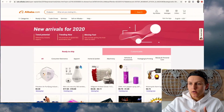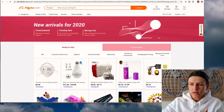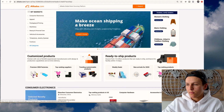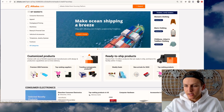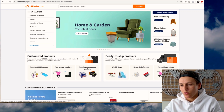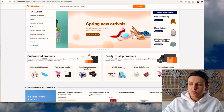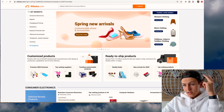Then the next way is Alibaba. Just going to the main page, similar to Amazon, I clicked on new arrivals. There's a ton of different things. Top ranking products, weekly deals, trending, customizable products. You could click on one of these and I guarantee you'll find a product. So that's the second way.